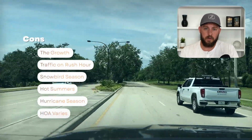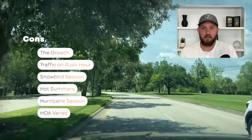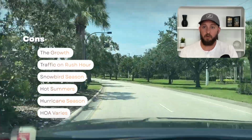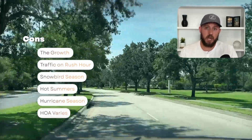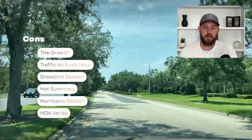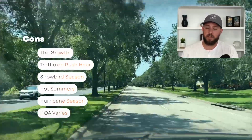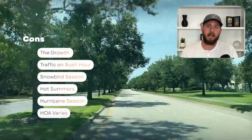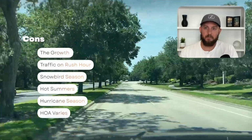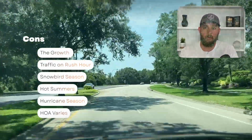And now the not so fun stuff, the cons. Sarasota is growing fast, so new builds like Talon Preserve mean more neighbors and sometimes more construction. Traffic on I-75 or Clark Road can get pretty backed up during rush hour or snowbird season, January to March, so plan your commute accordingly. Summers are hot, like 90 degrees and humid, and hurricane season, which is June through November, means stocking up on supplies just in case. HOA fees vary big time from $50 a month to $900 a month. So check those before you fall in love with a neighborhood.